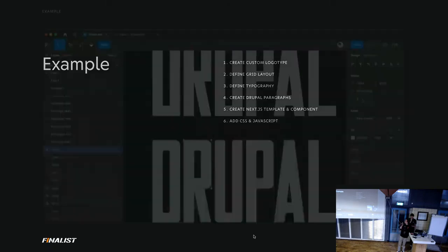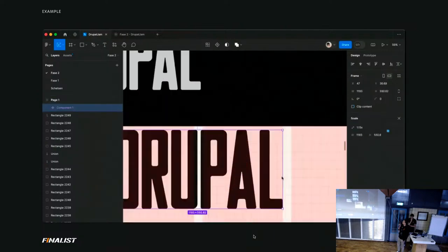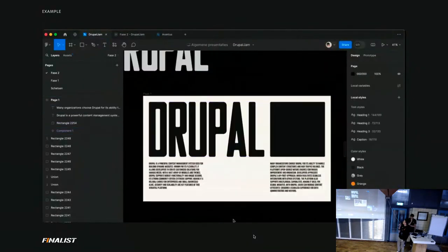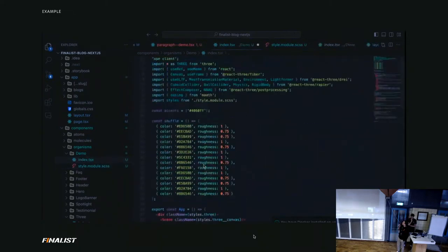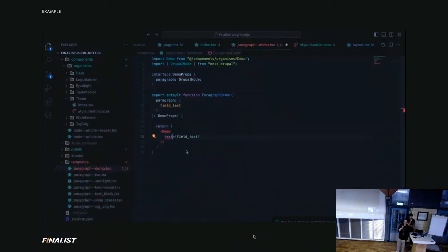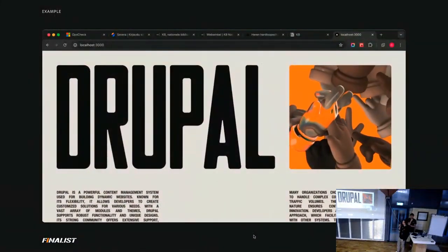So a really small example that I would like to show is based on the work of Studio Herström, the Elvis image. I mocked up a custom SVG logo in Figma. I add the frame for the Three.js component. I add some custom typography, not the plain typography of course, but really justified gaps in between, which makes it really stand out. And then I start building the paragraph in Next.js. This is the setup that we made at Finalist. And you can just add the fields that you need, the components that you need in there, and add some animation on top, and you have all of this fairly quickly.